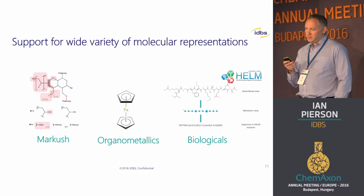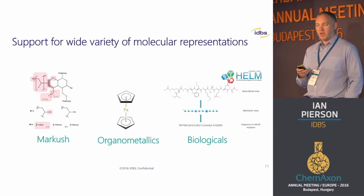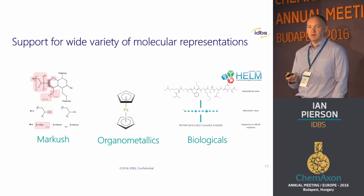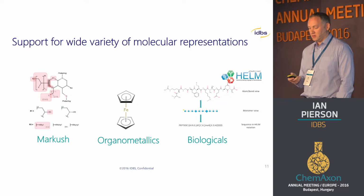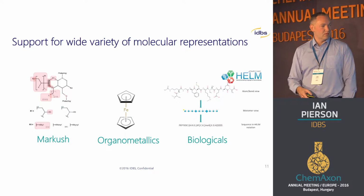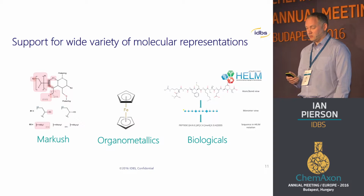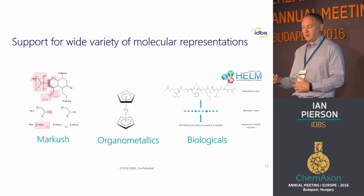The other thing as well is the fact that the IDBS chemistry technology, although it was excellent for discovery chemistry, small molecule, we now realize that obviously people are working with a lot more comprehensive molecules, things that we didn't necessarily consider or weren't necessarily around in the marketplace like 10 years ago. So you think, there's Markush, there's really comprehensive organometallics, and as Roland mentioned in his talk yesterday, there's obviously the new HELM format for biologicals, and also things like antibody-drug conjugates, where you have the combination of biology and chemistry.